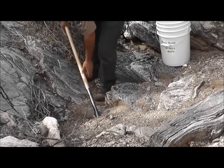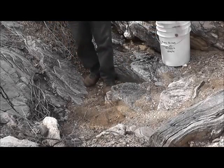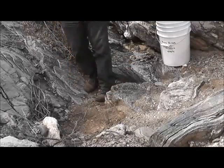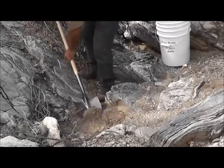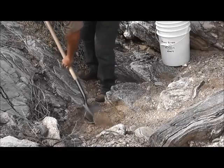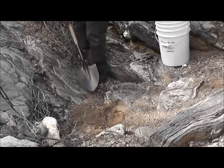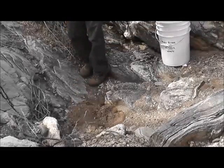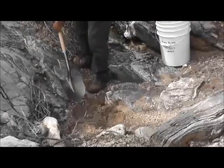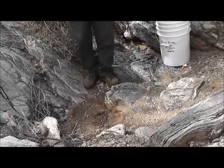There's definitely color in here. Right down to the bedrock here. Material's pretty easy to work with. Every time it rains, it's going to get agitated for you, which further forces the gold to the bottom. Now that doesn't happen often.